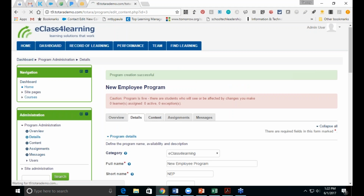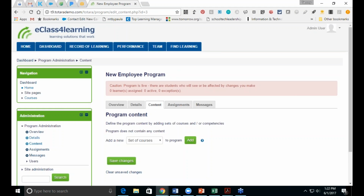Now it wants to know, well, what content goes in this program? And so I have some options. I could do a set of courses. I could add a competency. Now I will put a caution there. If you add a competency and it's linked and there are any courses that have that competency, it will automatically pull it in, okay? So sometimes I just do set of courses.